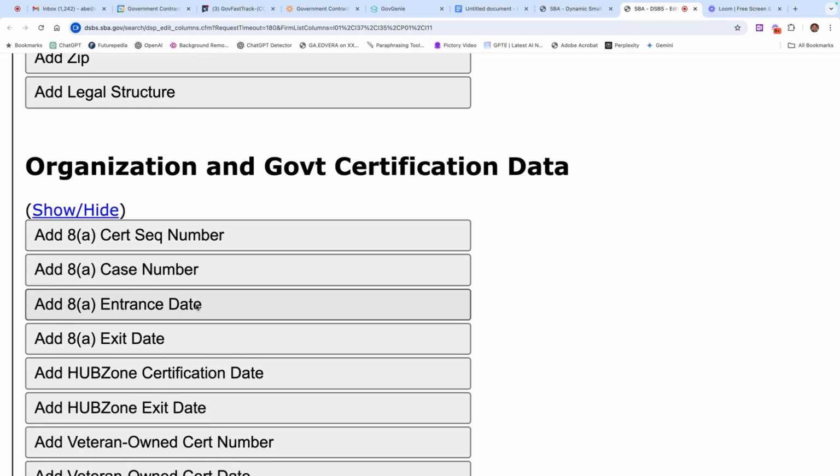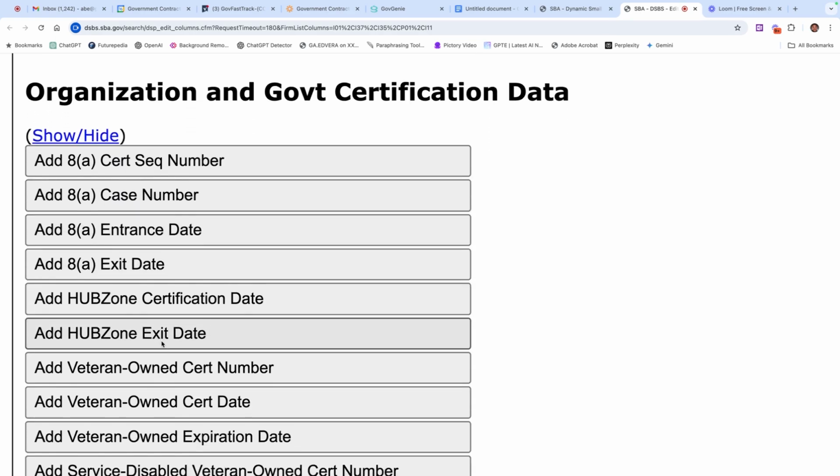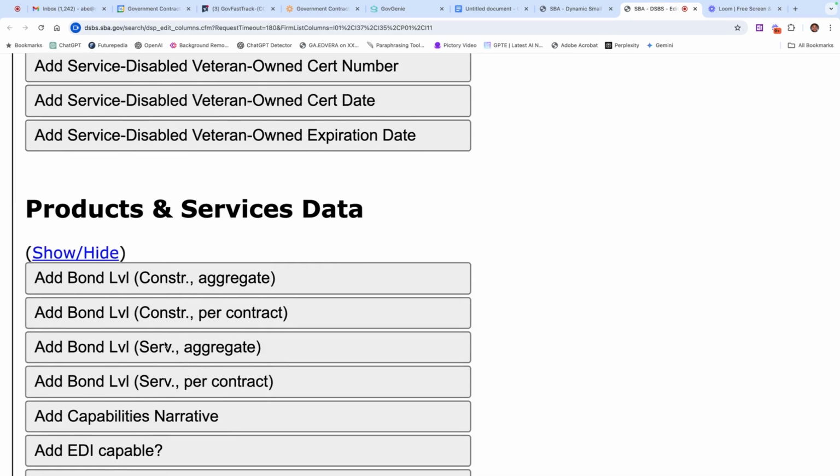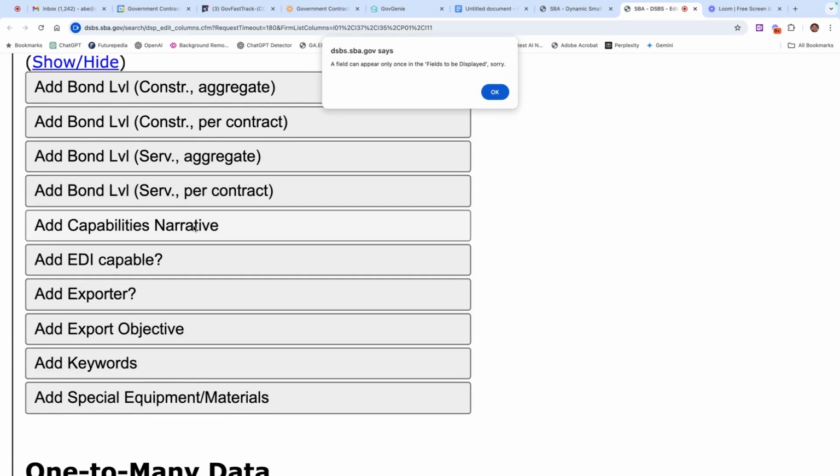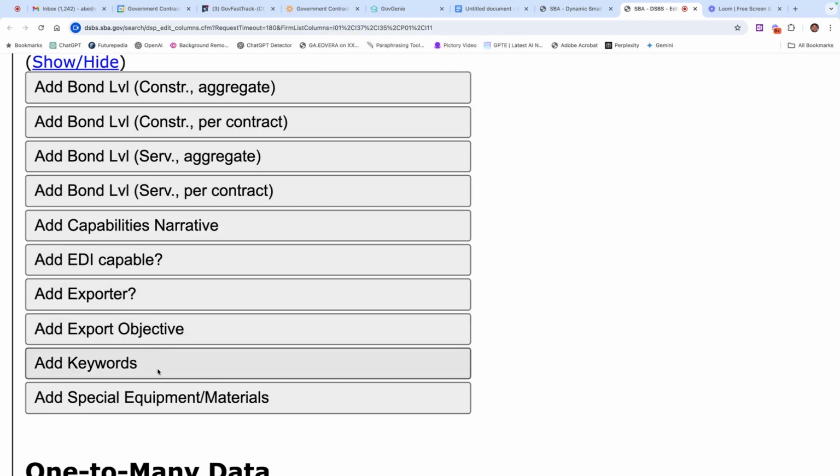This is very important, right? Because I want to find 8A graduated companies. So I want to put in the 8A entrant date, 8A exit date, and then keywords and capability narrative. So this gives me what I'm looking for.